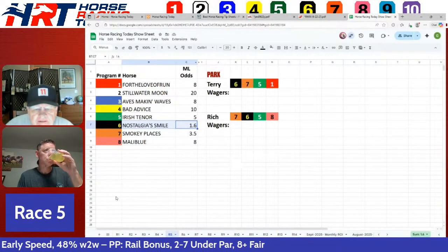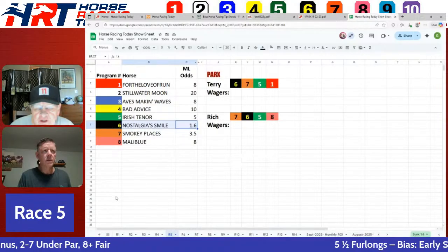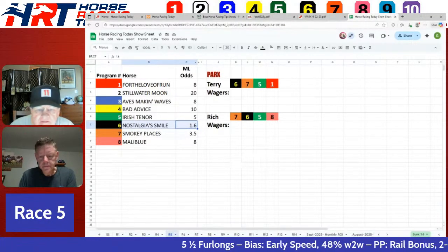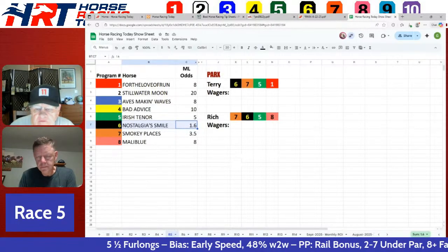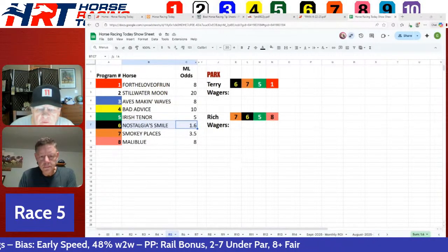Nostalgia Smile won 2 races in a row, going for a hat trick, and has a high percentage winning jockey, and that jockey is Paco Lopez. And then I like Smoky Places. The 7 has an early foot, so the cutback in distance will be a plus, and it's handled by a trainer with strong win rates.